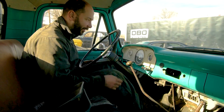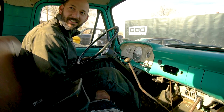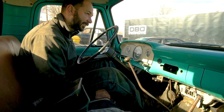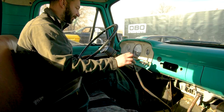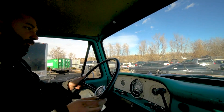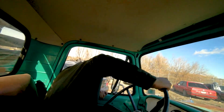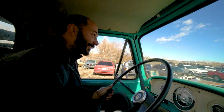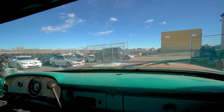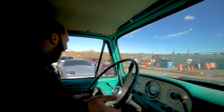Got good oil pressure. Seems to be charging. Very quick throttle response. Yeah, the carburetor's still a little sticky. All right, you think it's good? There you go. Oh, I think one of the front brakes is locked up. Yeah, it's locked up. Oh, nice. I was going to say, first time driving stick guy? You just hear it squealing for help.